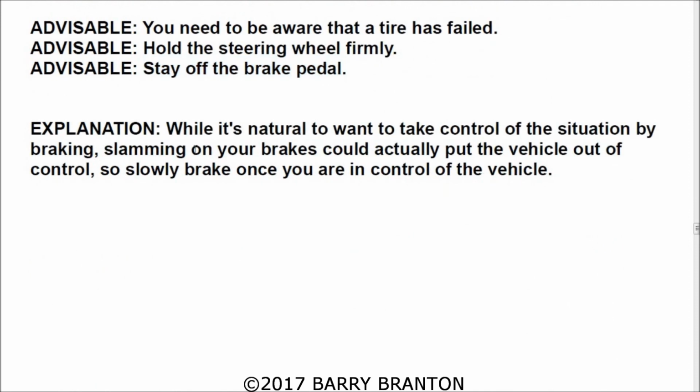explanation. While it's natural to want to take control of the situation by braking, slamming on your brakes could actually put the vehicle out of control. So slowly brake once you are in control of the vehicle. Okay, that's been 25 questions. We're going to call this video part 1, and we will finish the other 25 remaining questions in part 2.